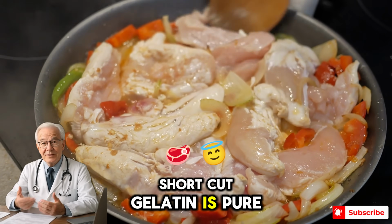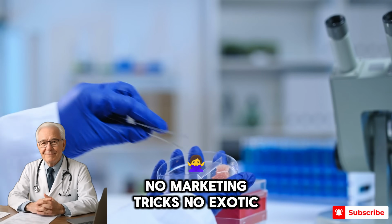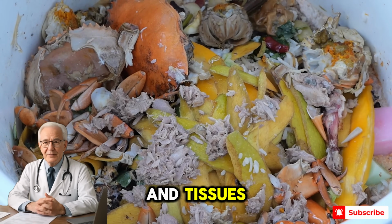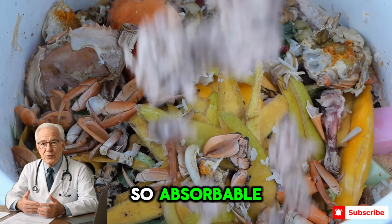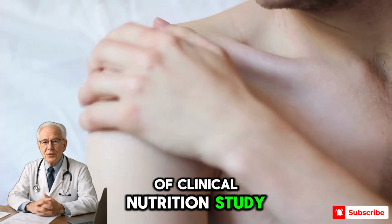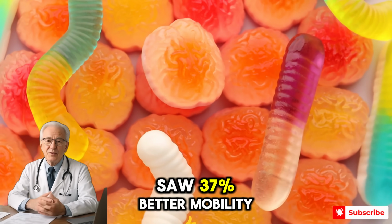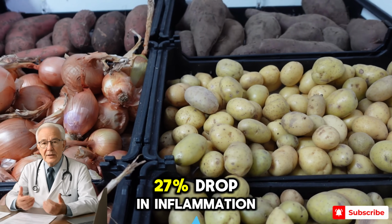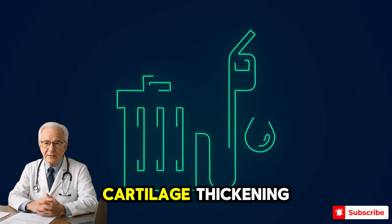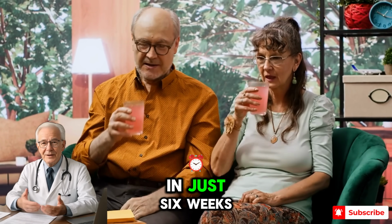4. Gelatin, the underrated collagen. Gelatin is pure cooked collagen. No marketing tricks, no exotic origin stories, just real joint fuel straight from the bones and tissues your body recognizes. It's so absorbable, so efficient, that in one American Journal of Clinical Nutrition study, seniors who consumed gelatin daily saw 37% better mobility, 27% drop in inflammation, and even MRI scans showing cartilage thickening, which is virtually unheard of without surgery. And the magic, it worked in just 6 weeks.